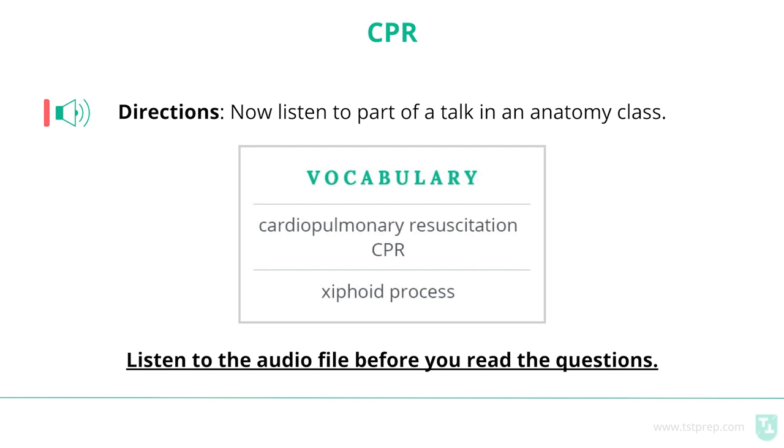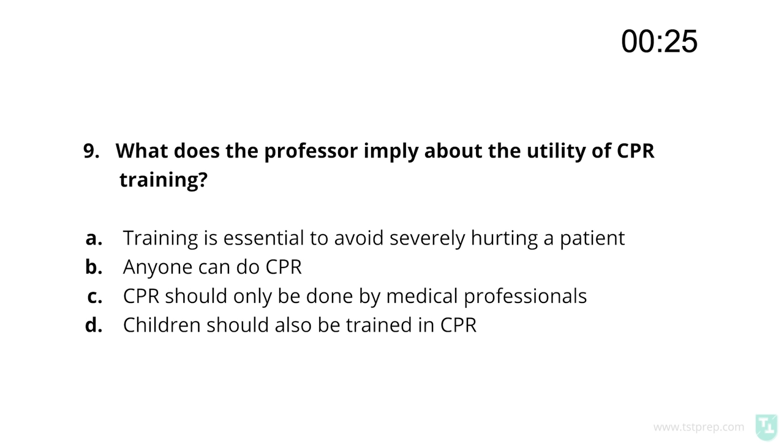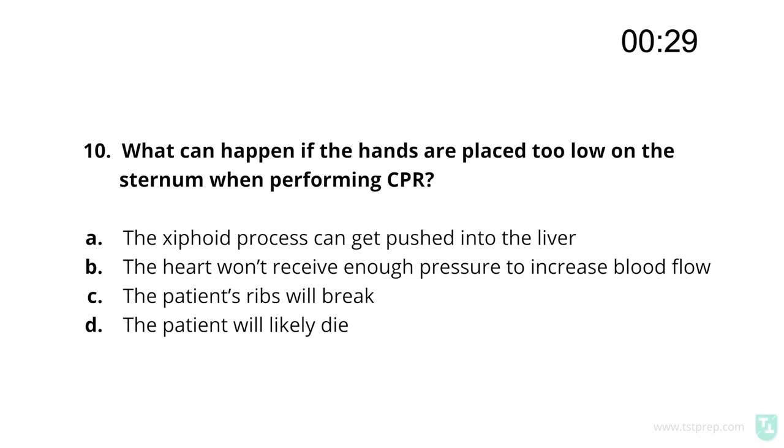This proven life-sustaining technique is so valuable that virtually all medical personnel, as well as concerned members of the public, should be certified and routinely recertified in its application. Question. What does the professor imply about the utility of CPR training? What can happen if the hands are placed too low on the sternum when performing CPR?